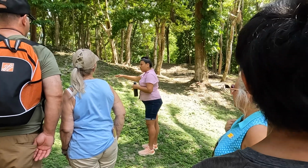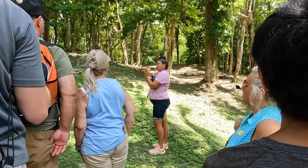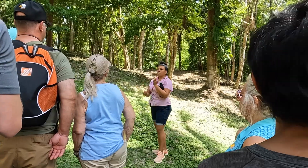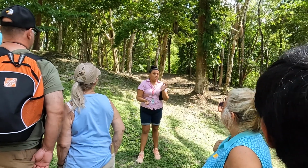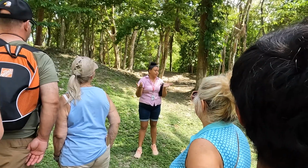Some of these mounds are excavated either from the top all the way to the bottom, or from the front all the way to the bottom itself. Notice that some of these structures were used as burials, where important individuals would have been buried. Remember that the Mayans believed in reincarnation, or afterlife, that is.